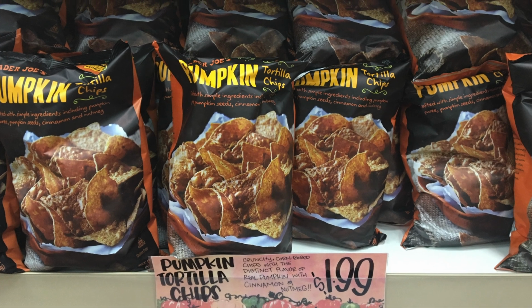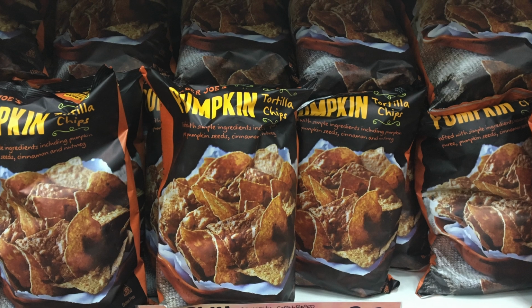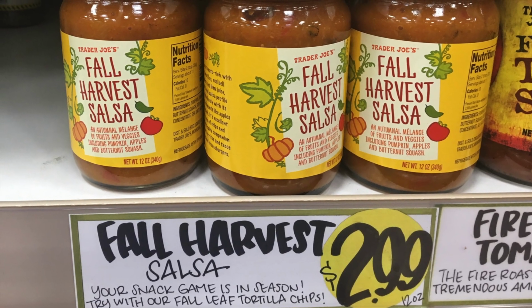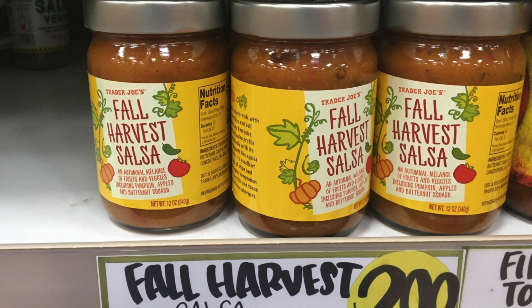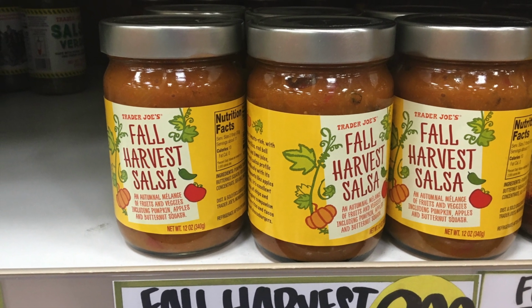Pumpkin tortilla chips. These are really good. A lot of their chips are kind of amazing. Fall harvest salsa. Also not my favorite. For some reason, the mix of like tomato and spicy and pumpkin in this one just doesn't really go very well together. But I'm sure that some people like it.